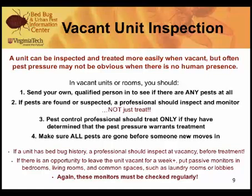Despite this, in vacant units, we should definitely be sending in our qualified inspector people to see if there are any pests at all. If pests are found or even suspected, then bring in a professional to inspect and monitor, not just to treat immediately. Pest control professionals should only treat if they have determined that the pest pressure warrants a treatment.